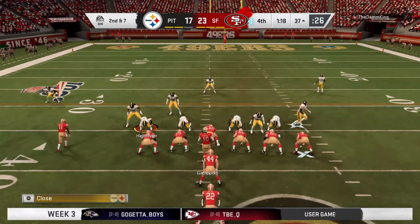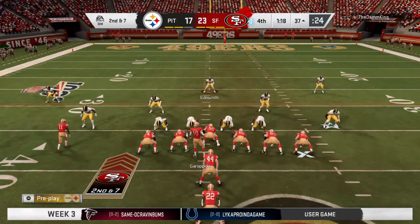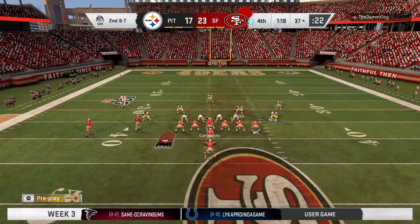Here we go. Three yards on that last carry. Here's second and 7.